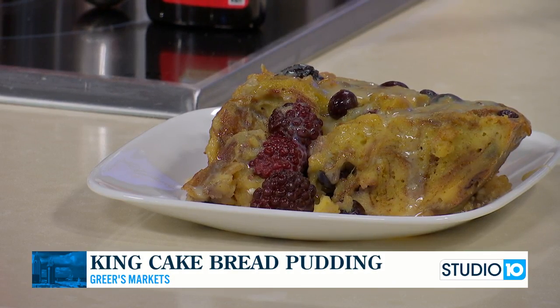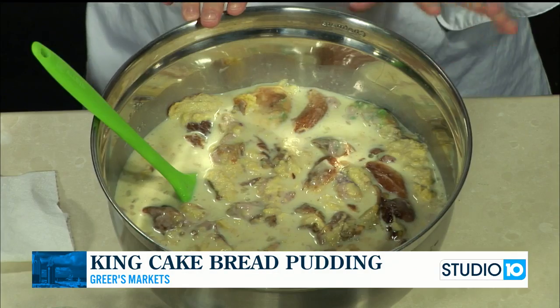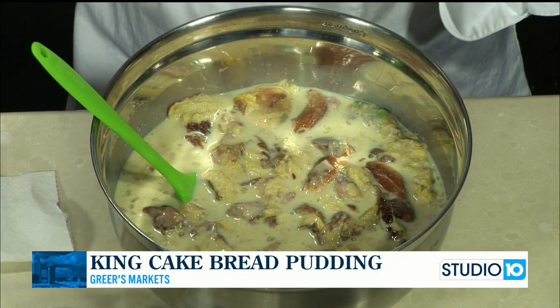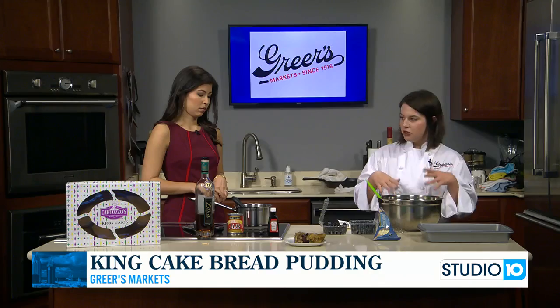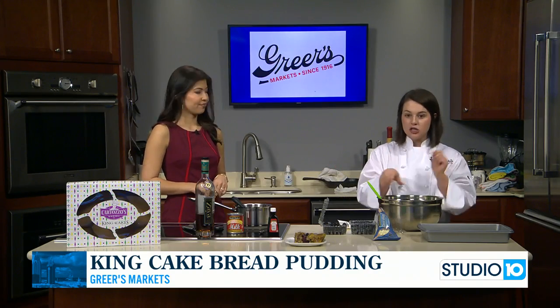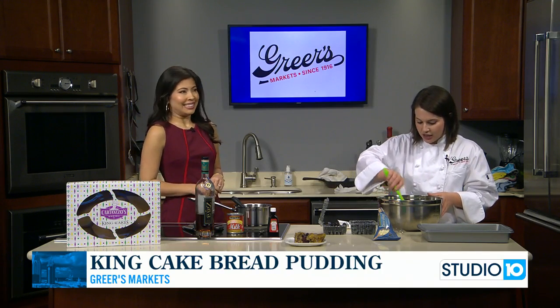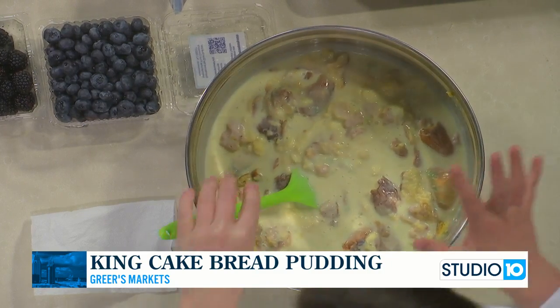So in this big bowl, I started with 6 eggs, a 1/4 cup of sugar, 4 cups of milk, and a teaspoon of vanilla. And I just whisked that together. And then I just used a large king cake, and I have a strawberry cream cheese one, but you can use whatever flavor you like. And I just tore that into pieces. And once you start mixing it together into this liquid, it's gonna kind of mush together. So really any size piece is fine.